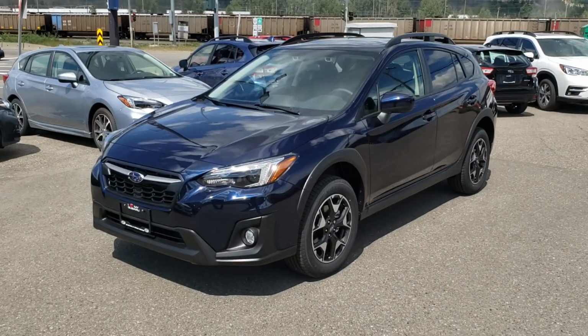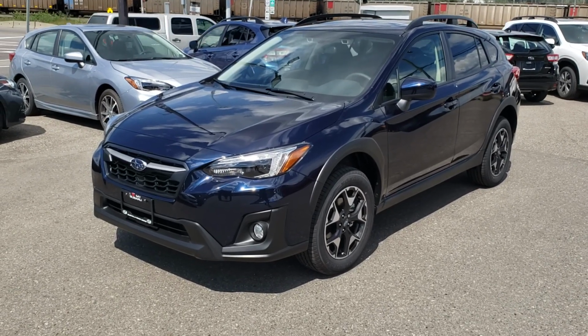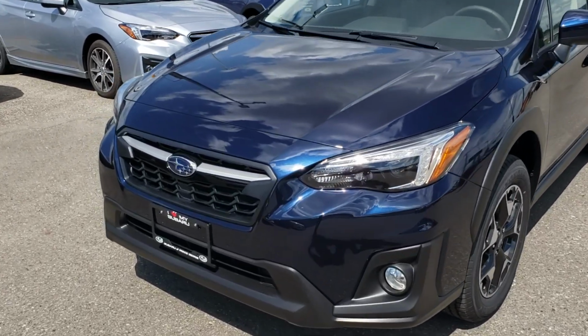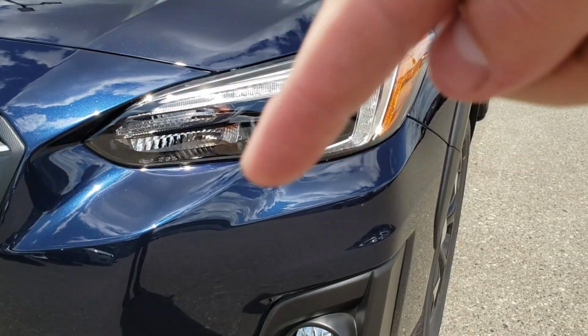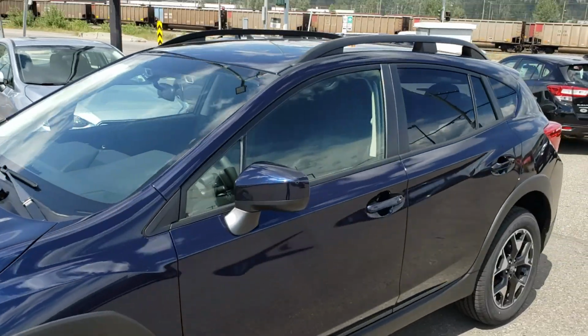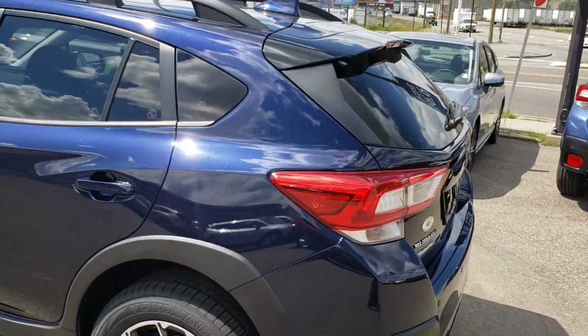This is the 2019 Subaru Crosstrek Sport with Eyesight that I sent you an email about earlier. It's that dark blue pearl, new color for 19. So the Sport is the first trim level where you get the LED style projector headlights. You also get those C lamps. Those are all LEDs. Fog lights. That dark blue pearl is phenomenal. Sun hits it, really brings out the shine. I know the video doesn't really do it justice.